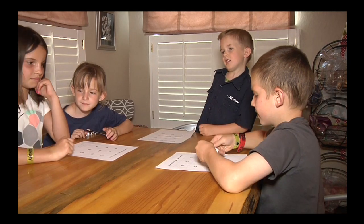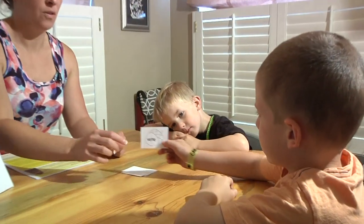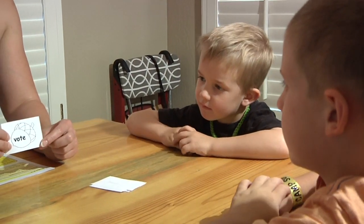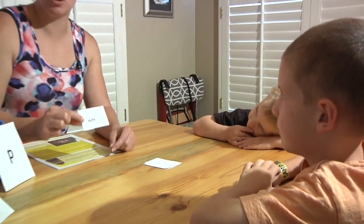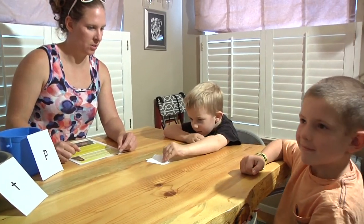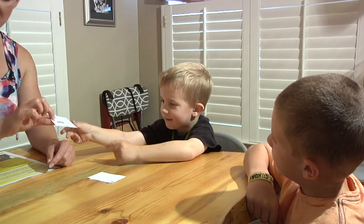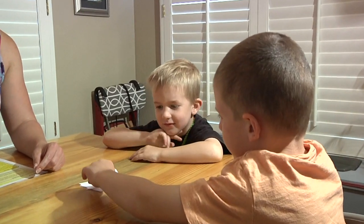G-L, right? Then they need to learn what order the sounds are in. Vote. This means that they need to hear the sounds of letters in the word and then blend those sounds together to read the word. Jump. Key. Teachers call this phonemic awareness.